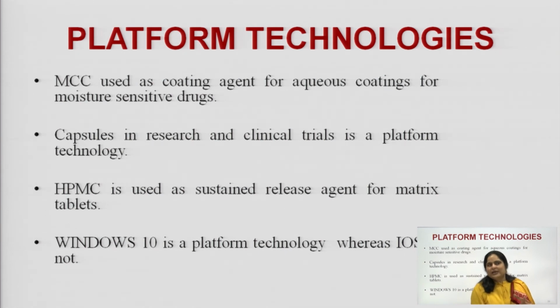So, in this case, microcrystalline cellulose is a platform technology which is commonly employed for other moisture sensitive drugs, and as we apply this technology to more and more drug products, our confidence in this technique is continuously building up that the product will be successful in the end. So, this MCC is the platform technology regarding aqueous coatings of moisture sensitive drugs.